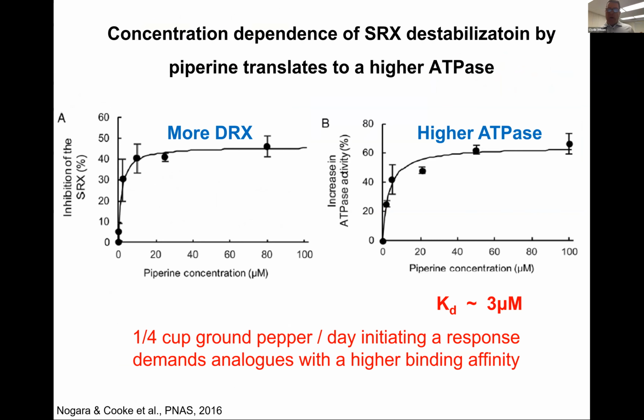So as part of Leonardo's work on this project, he showed that the KD is about 3 micromolar for piperine. So you can see, at 3 micromolar, you're halfway up to the plateau, and then at about 20 micromolar, you're plateaued at your maximum ATPase. And that matches identically to the destabilization of the super-relaxed state. So the higher ATPase, or calorie burning rate, incurred by piperine is due to the destabilization of the super-relaxed state into the disordered relaxed state. So where you're parked to where your car is idling.